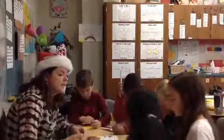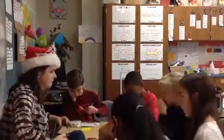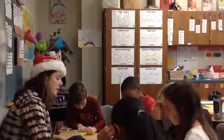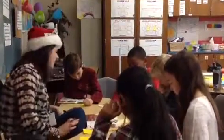Lots of times, if there's a main idea sentence on the page, it's either going to be at the beginning or at the end, right? And so it's either going to be the very beginning of both of those paragraphs or it's going to be at the end of both of those paragraphs. So why don't you look in those places and see if you can find one.